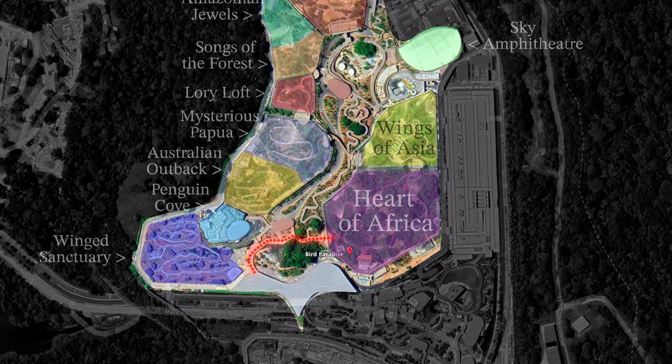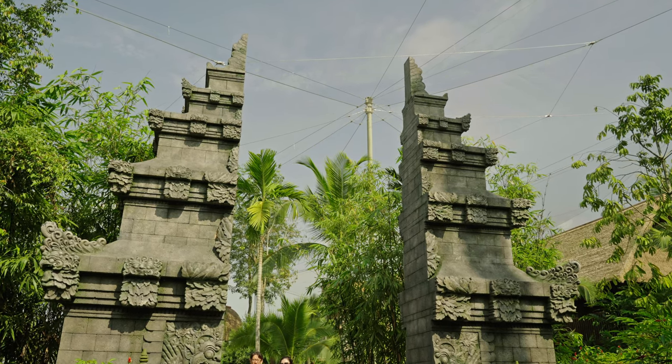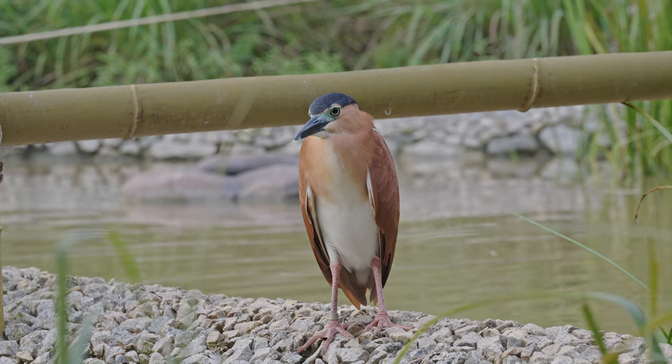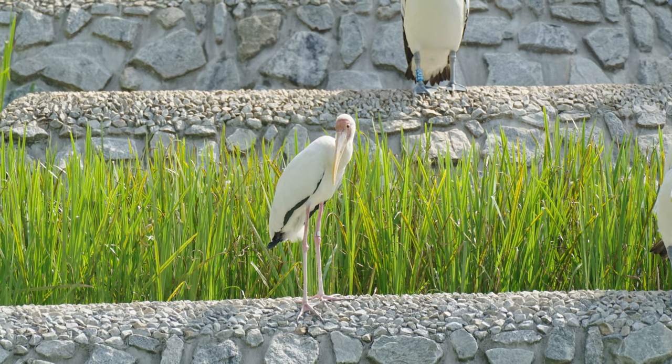Next, follow the boardwalks to Wings of Asia. The Wings of Asia has a familiar oriental theme. Here's my favorite spot, a hut by a terrace of paddy fields. It's so cozy. There are really big birds like the storks and the pelicans.